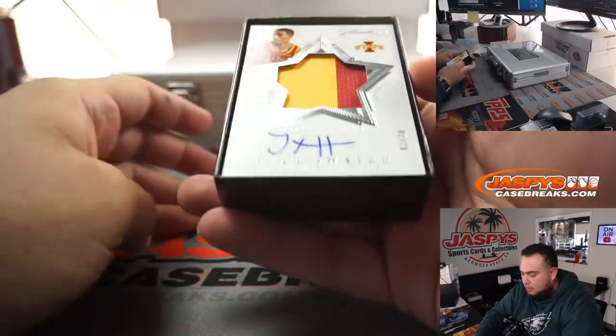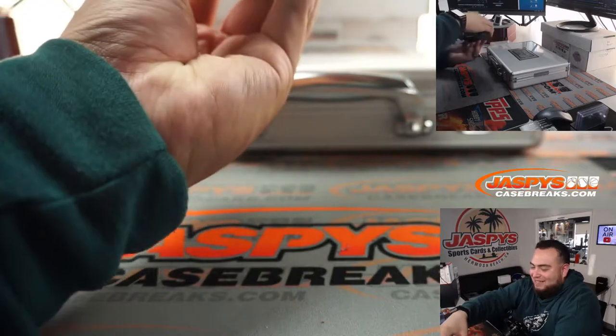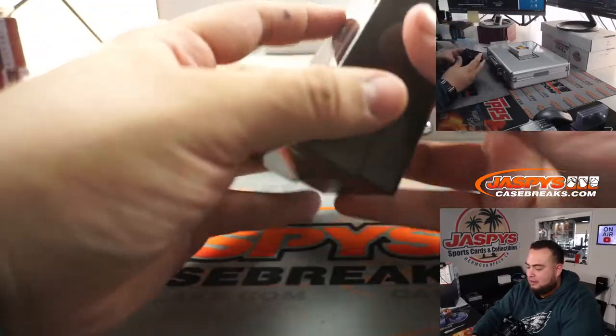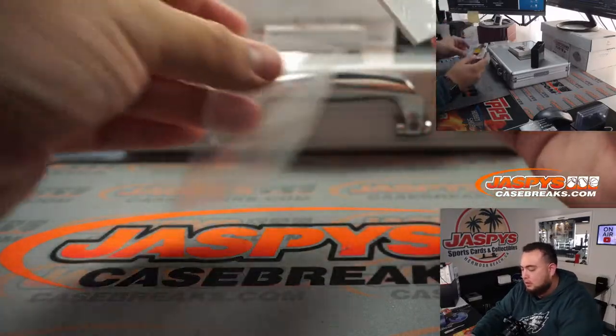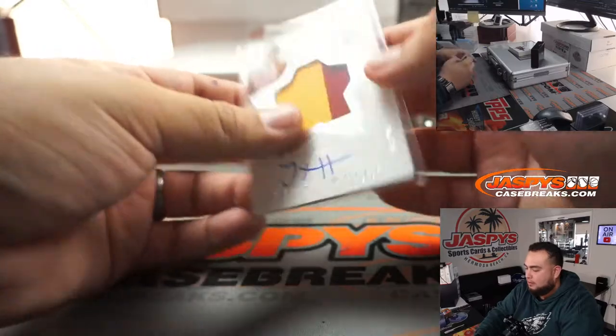Wow. Another Tyrese Haliburton coming out. And they're just handing him out. Alrighty. So there you go. Star Swatches, Tyrese Haliburton. 3 out of 20.